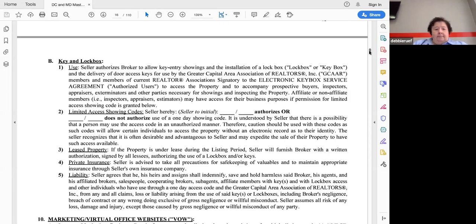Okay. So limited access showing codes. Seller shall, so initials, authorizes or does not authorize use of a one-day showing code. It is understood by seller that there is a possibility that a person may use the access code in an unauthorized manner, which people do. Therefore, caution should be used with these codes, as such codes will allow certain individuals to access a property without an electronic record of their identity. The seller recognizes that it is often desirable and advantageous to seller and may expedite the sale of their property to have such access available.